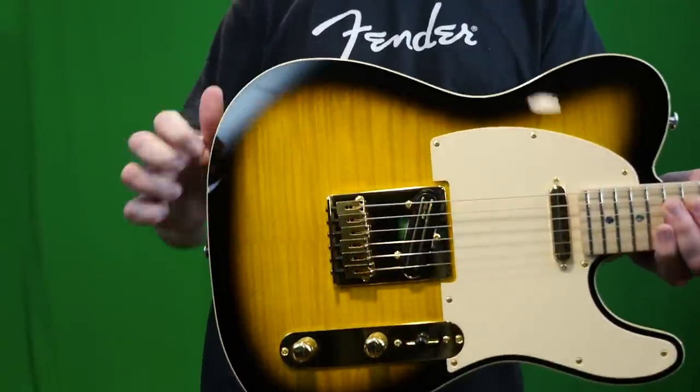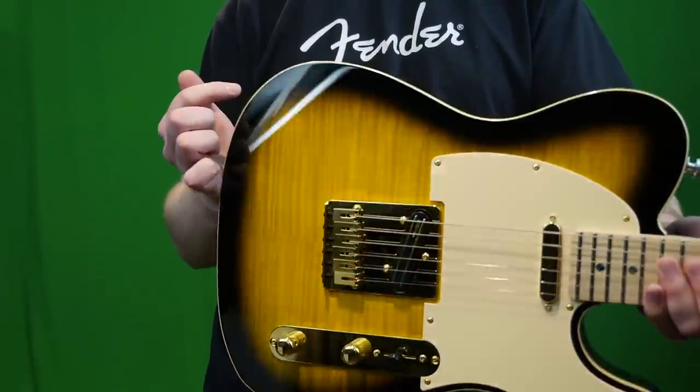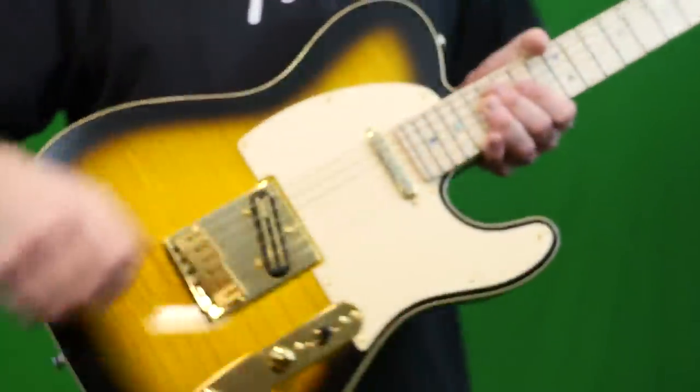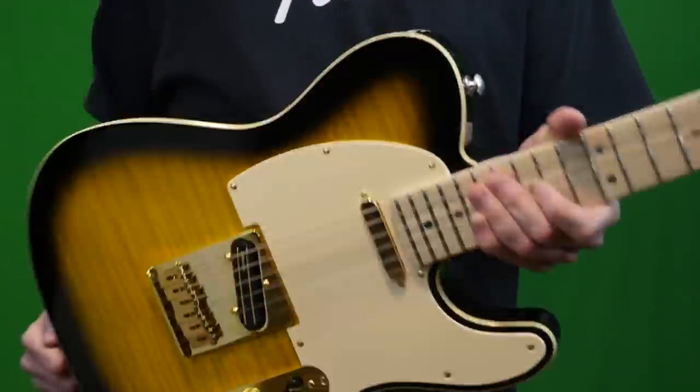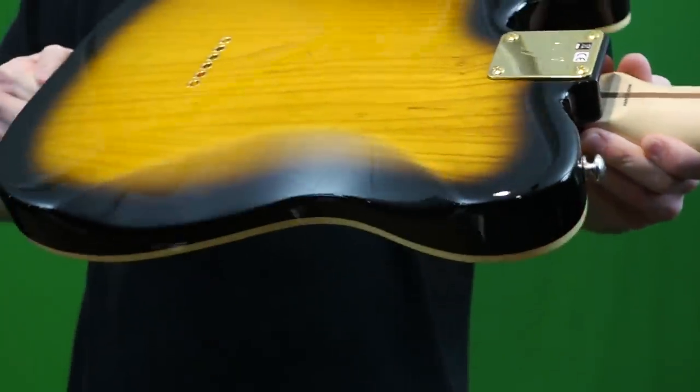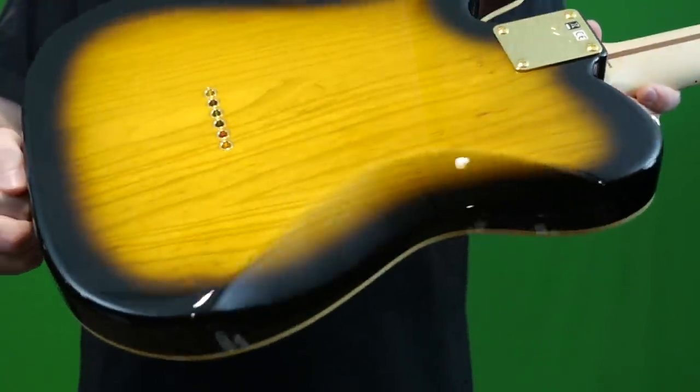You're also going to notice that this has a comfort feature right here, kind of like a Stratocaster. It's a very slight arm contour. It's not huge, but you can definitely kind of notice that you have it. You've also got a little belly cut back here that not all Telecasters have. So it's kind of refined in that essence.